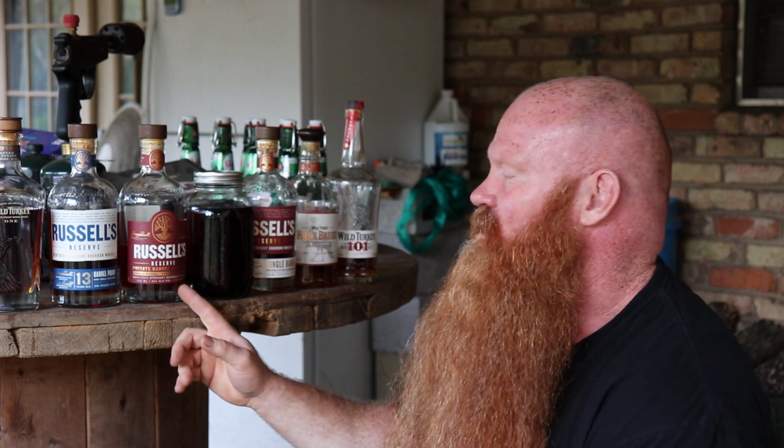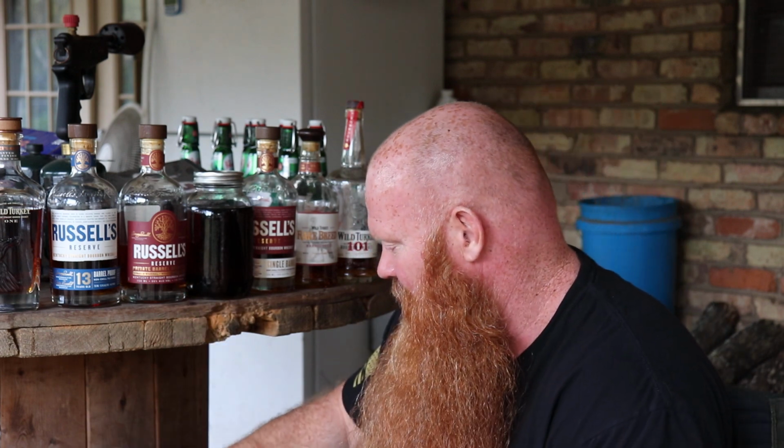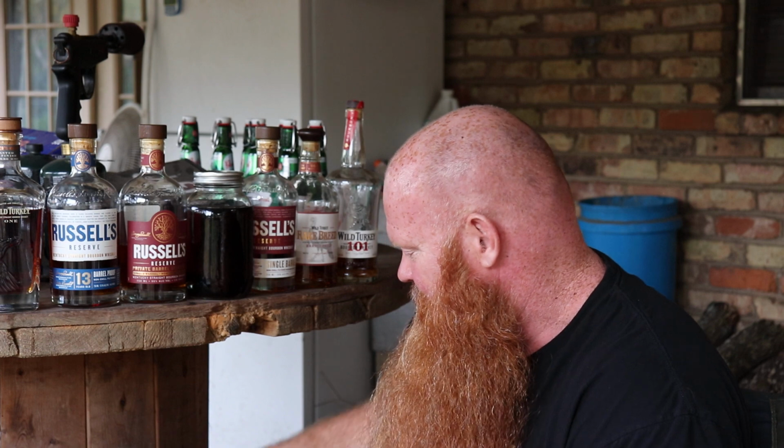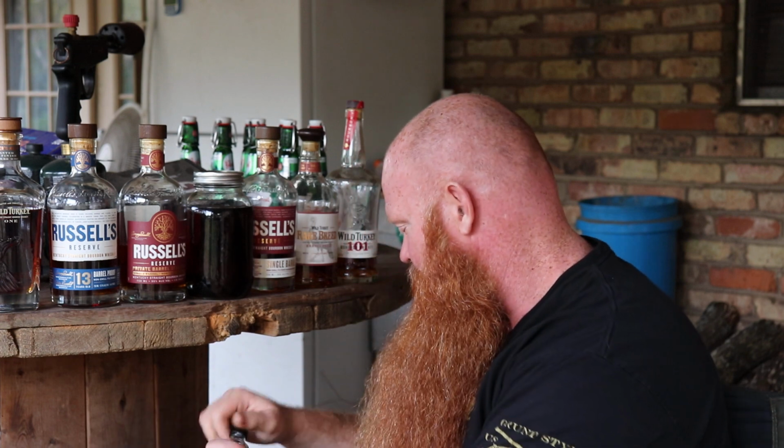I was hoping Russell's Reserve 13 Year was gonna be the number one. But the number one pick for this 7 whiskey blind tasting of Wild Turkey products is, oh, the Russell's Reserve single barrel pick. All right, let's run through. Second place was Rare Breed. Solid pour. Oh, the third place was the 101 experiment.